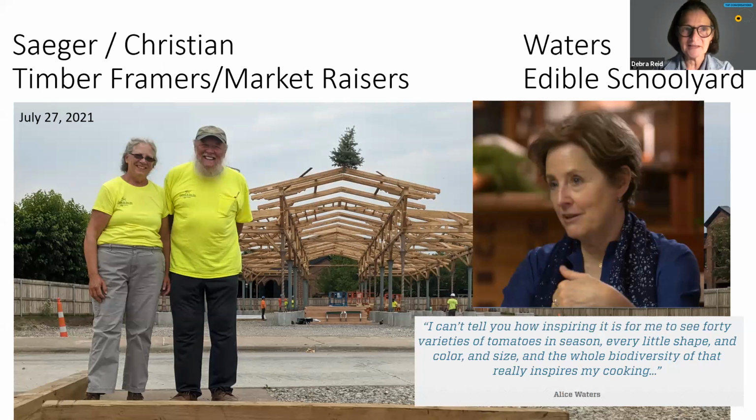Laura Sager and Rudy Christian are pictured there. They are what Alice Waters calls the market raisers. And Alice Waters is who has inspired an effort here at The Henry Ford to launch an edible education program, with this market building as the hub of Greenfield Village's edible schoolyard.